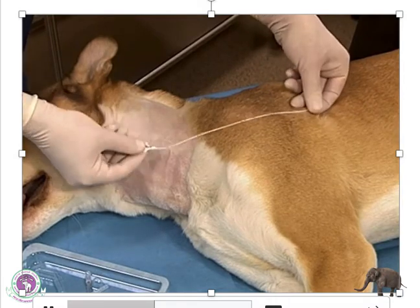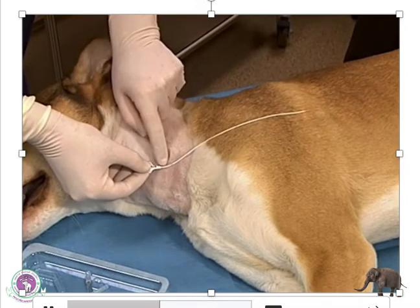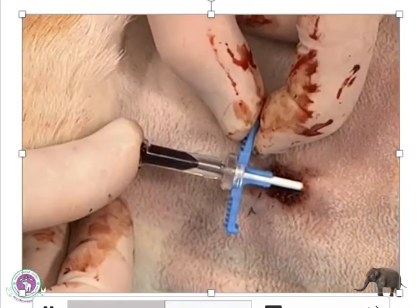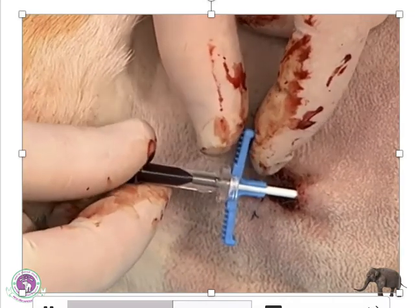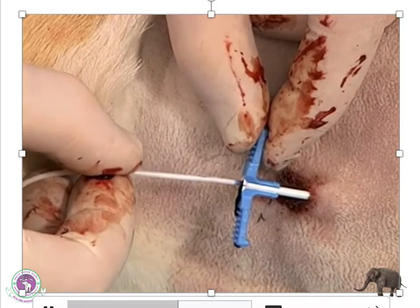An imaginary line is drawn from the caudal aspect of the elbow, with the limb in a neutral position, up to a level that is in line with the venotomy site. The peel-away sheath with its stylet is inserted through the skin and then into the vessel. The stylet is then removed and the catheter is inserted through the center of the peel-away sheath.